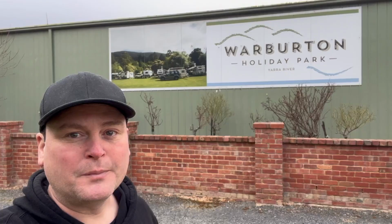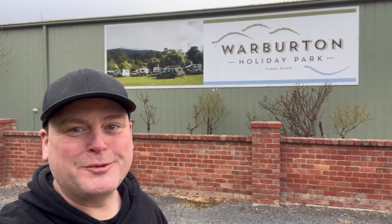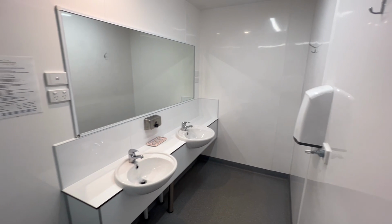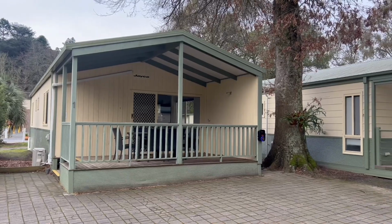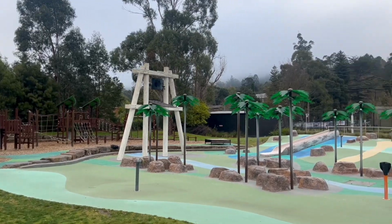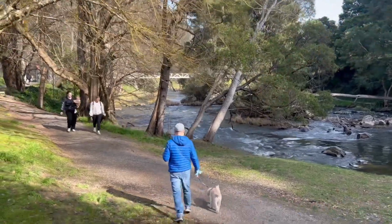That night, back at the park, I whipped up some Mexican food for dinner. In the morning, I give you a full tour of the caravan park, show you around, show you the facilities and the accommodation and activities you can get up to while staying in the park. And that was episode 35.